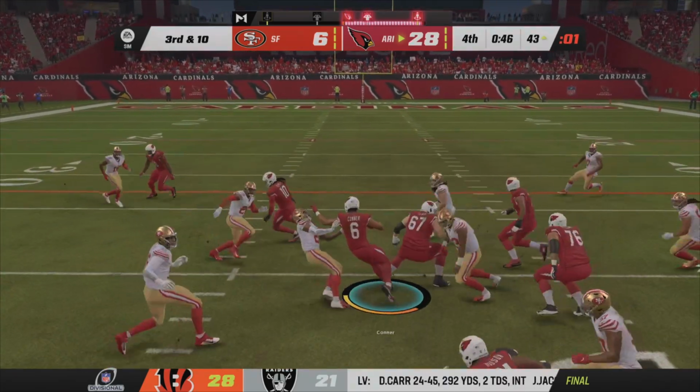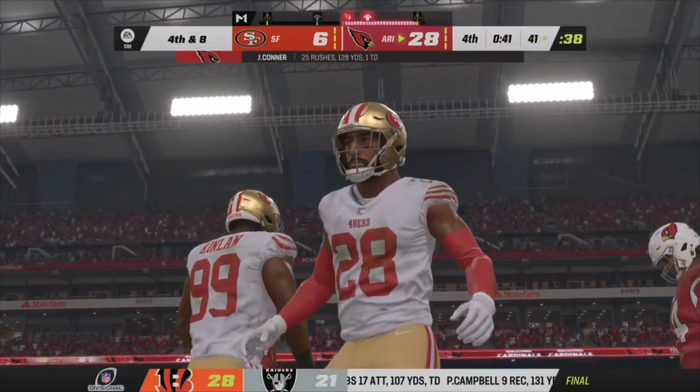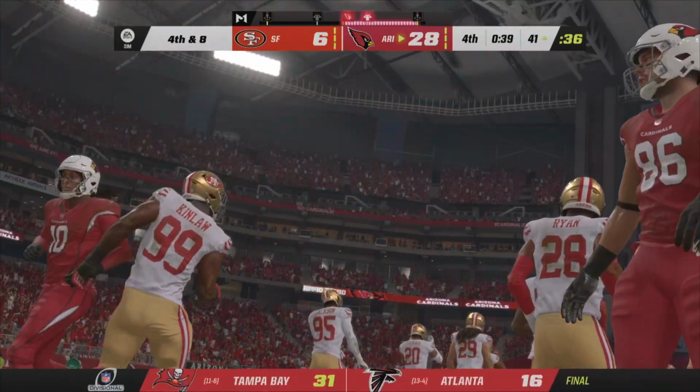They run behind center with Connor, and he gets this only to the 41. Not near enough for the first. 3 yards won't be enough.